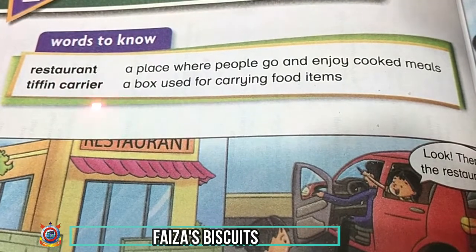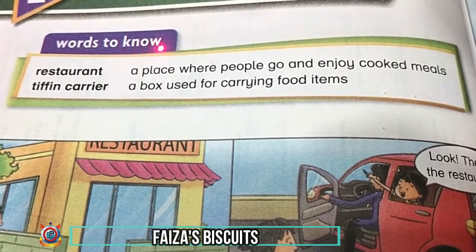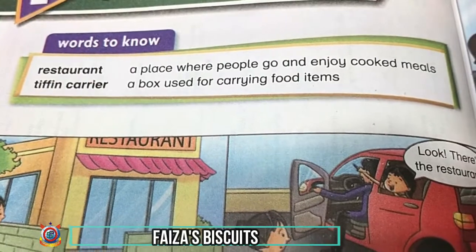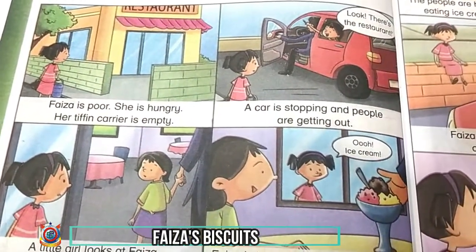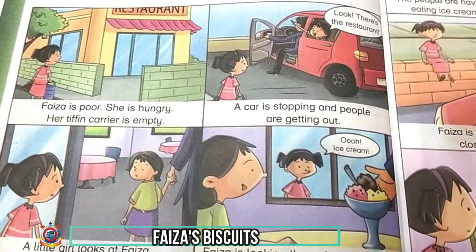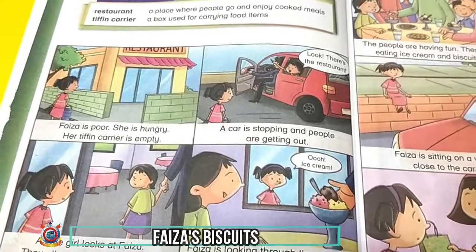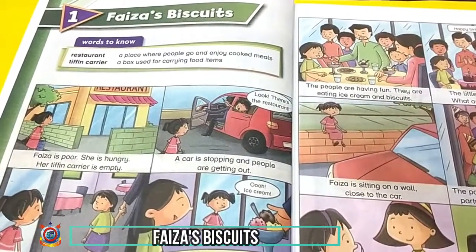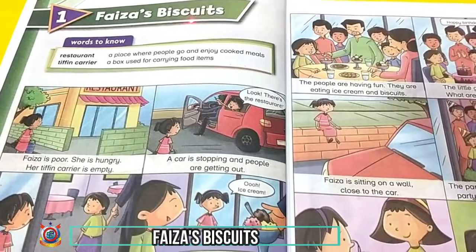Now these were the words to know before starting the story. Words to know means words to understand. You needed to understand these words before going to the story. This is the first page of your story. The name of the story is Faiza's Biscuits.